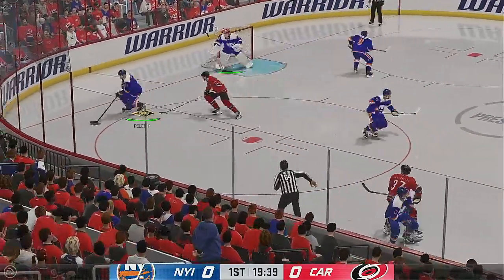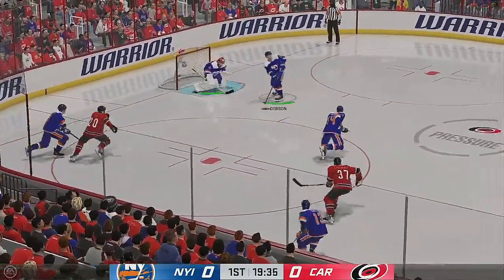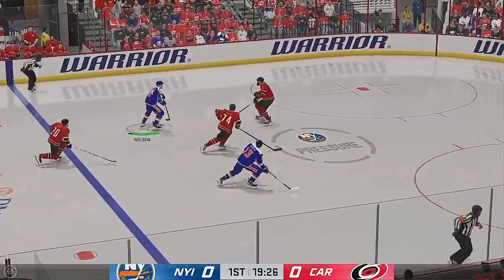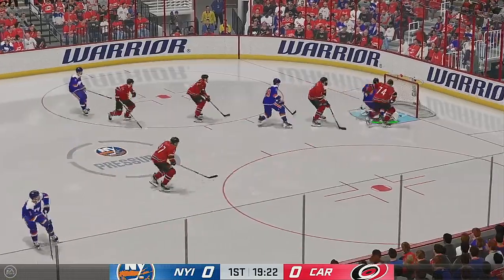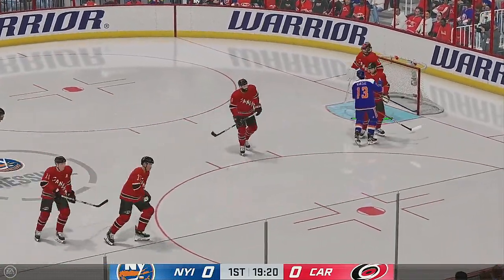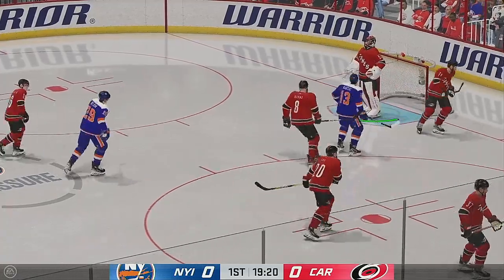New York's got a hold of the puck. Quick pass to Horvat. The Islanders move it in. Fires it! Too many bodies in the way. There's the whistle. We'll get a face-off after the goalie covers up.